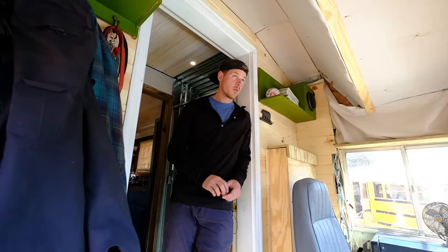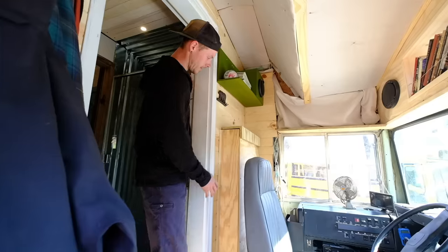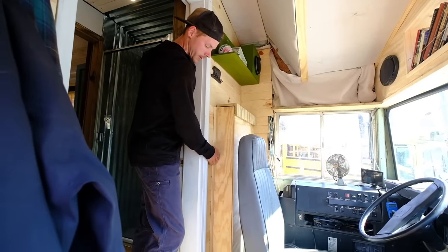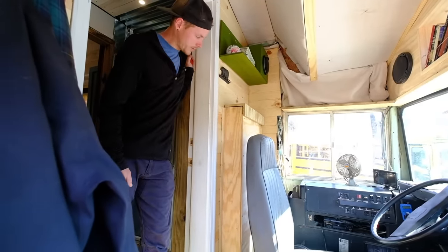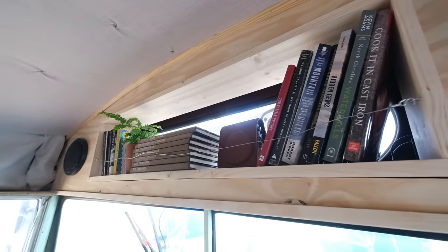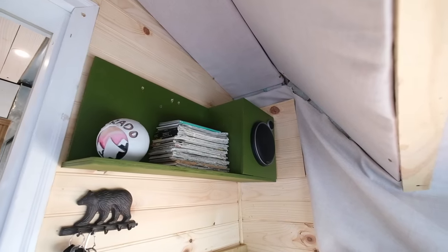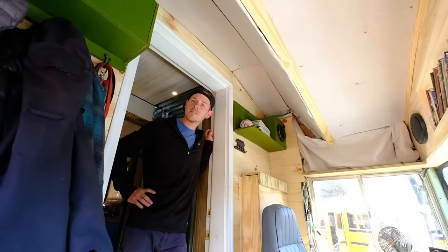All right. So welcome to the front of our bus, or the mud room, we'll call it. We've got an insulated plumbing cabinet right here, so we can take the bus to cold places and not have to worry about any of our heat or anything failing. We got a little bookshelf up front. Our map collection over here. We used some scrap wood and made some speaker boxes because we got to be listening to tunes.